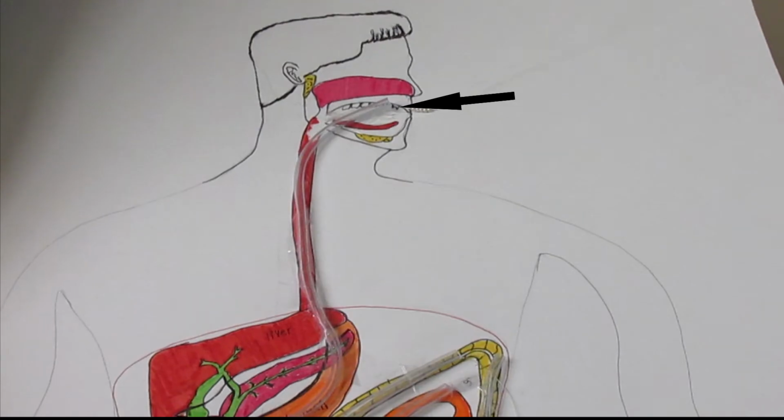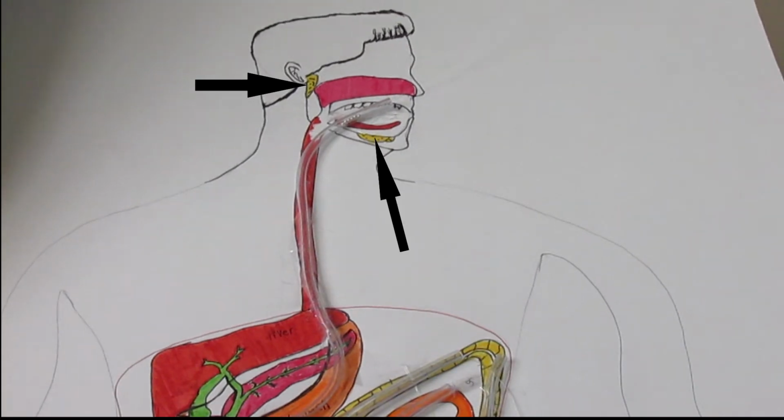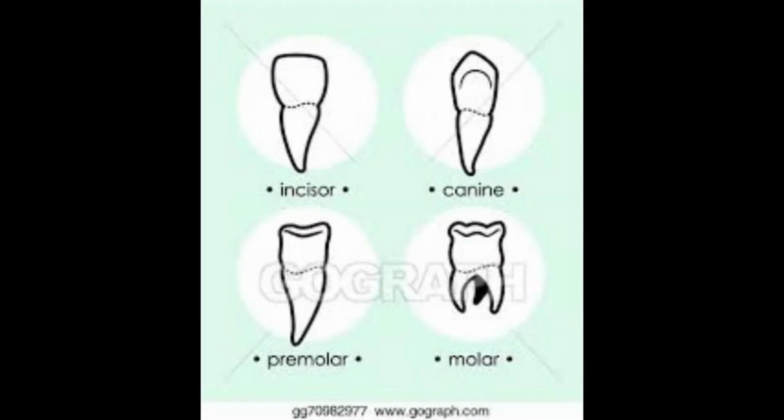Food first enters the oral cavity, then gets mechanically digested by the teeth. Then amylase is released from the salivary glands, which initiates the digestion of starches, which get converted into maltose or a smaller carbohydrate. The canines tear the food and the molars are used for grinding. Taste buds: 30% of taste is oral and 70% of taste is what you smell.